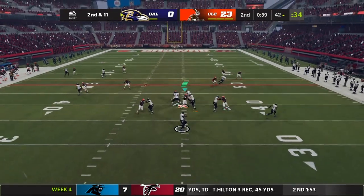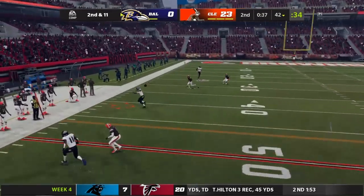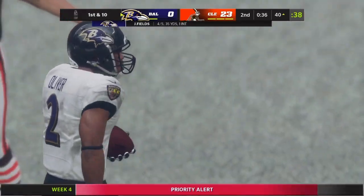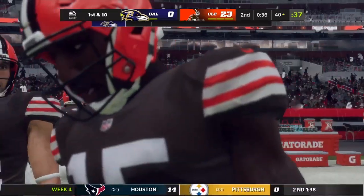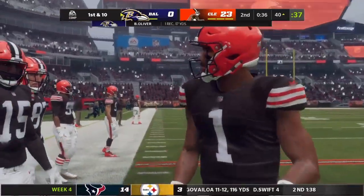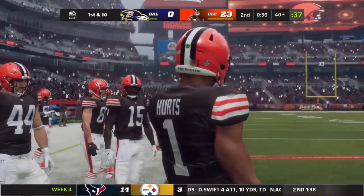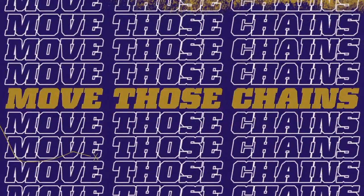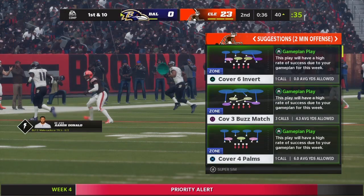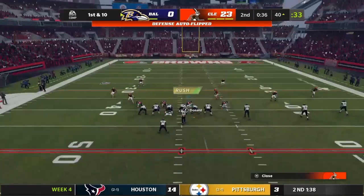To throw again on second down. Fields. Throwing the out route and complete. That's Oliver. Now that's the kind of big play you'd like to see. This first half hasn't gone their way, and they could use a shot in the arm, something to perk them up a bit. And they get one here in the passing game. This offense finding its legs now.